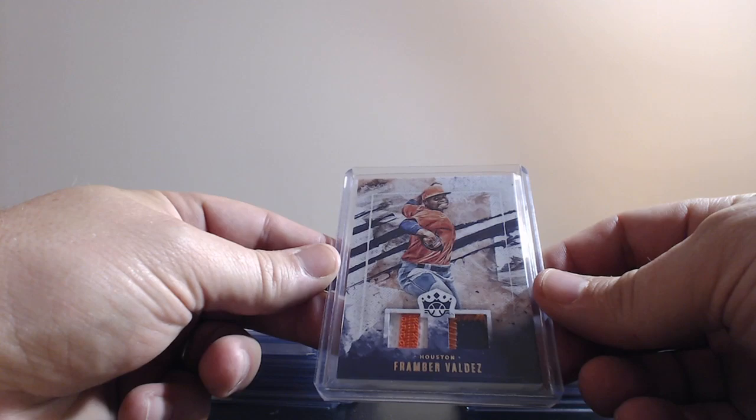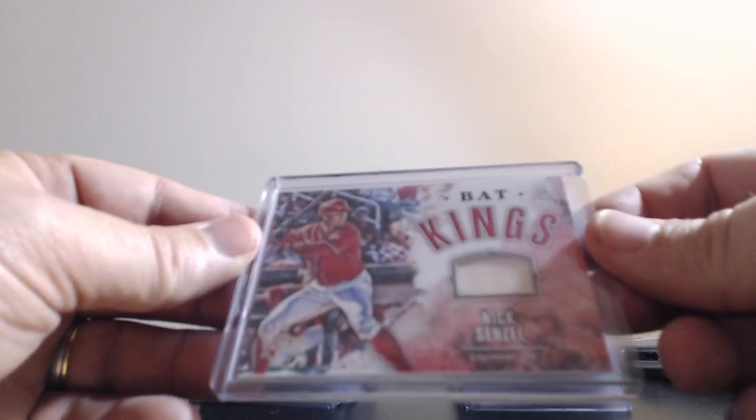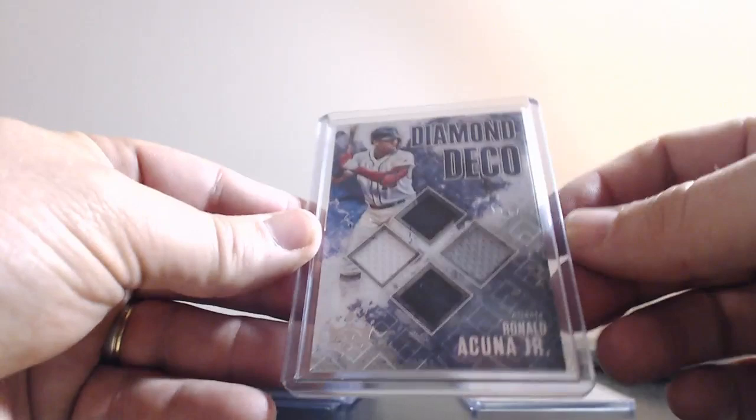We'll do the relics first. All right. Framber Valdez, Houston. David Fletcher, Los Angeles. This is an auto, but it's the one per case. Matt Carpenter, St. Louis. Framber Valdez, Houston, to 99. Christian Yelich for Milwaukee. Nick Senzel, Cincy. Eddie Murray, Baltimore. Craig Kimbrel, Boston. Vlad Guerrero Jr., Toronto. Rhys Hoskins, Philly. Fernando Tatis Jr., San Diego. Ronald Acuna, that is for Atlanta. Kirk Gibson, Detroit.